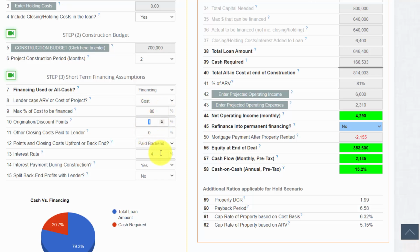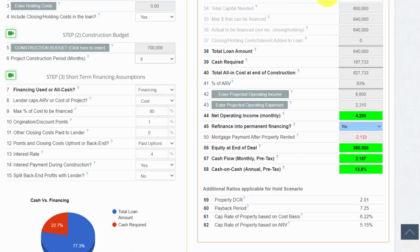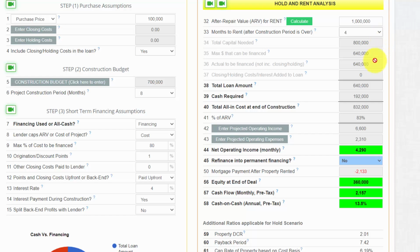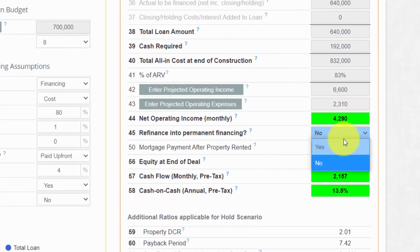80% of cost, 4% interest rate. Yes, we have to make interest rate payments during construction, and my construction will take 8 months. We're going to give ourselves a 4-month lease-up, and so now you can see my construction loan is $640,000. And now what I need to do is model a refi into permanent financing.